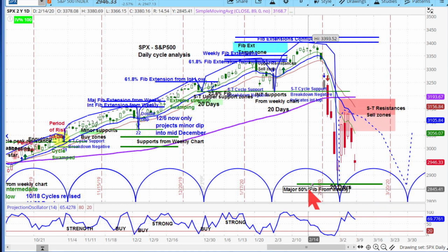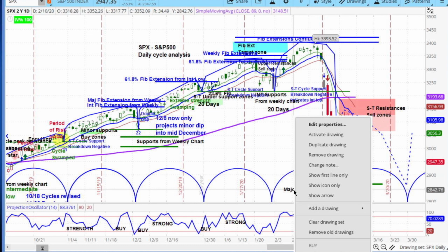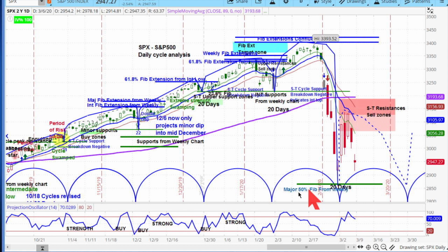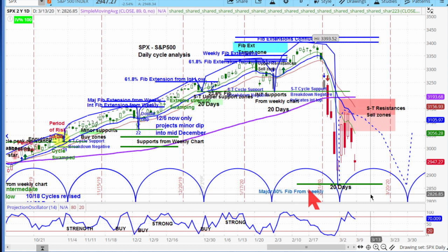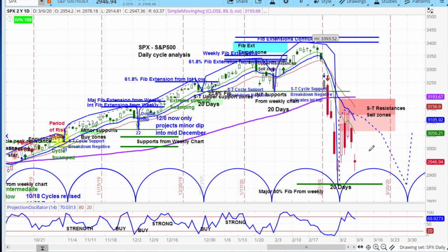Let me just move that thing out of the way so that you can see that a little bit better right there. Okay, so we have a 20-day low you can see right in here. That came pretty much on time: 20 days off of this low, which was 20 days off of this low, which was 20 days off of this low, which was 22 days off of this low, which was 21 days. You can see the cyclic movement in here very clearly.